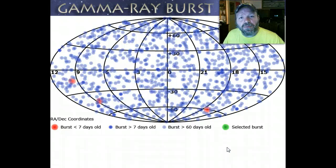Generally, if a gamma ray burst is supposed to destroy the Earth one of these days, it would happen before we knew it. So apparently we were safe from these guys.